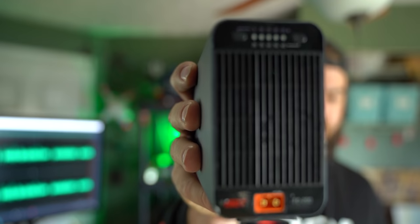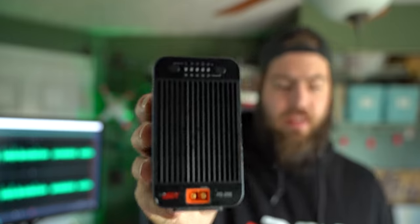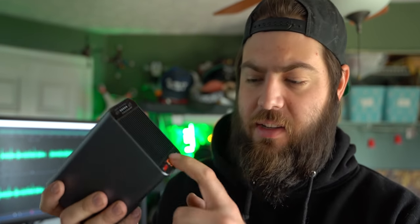When I'm traveling, I bring this. This is the ISDT FD200 storage discharger. That's a bit of a mouthful. But this is just this brick, this super solid storage discharger that has an XT60 input. And when I travel, I just bring this squid cable with XT60s on the end, which I can put a link to if you really want, and I plug in all of my batteries at the end of a trip.